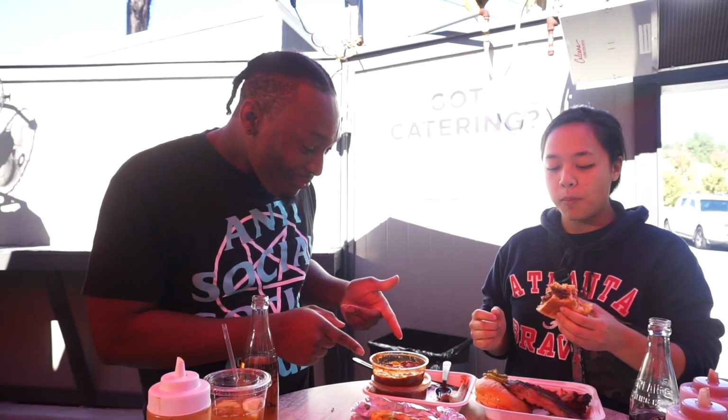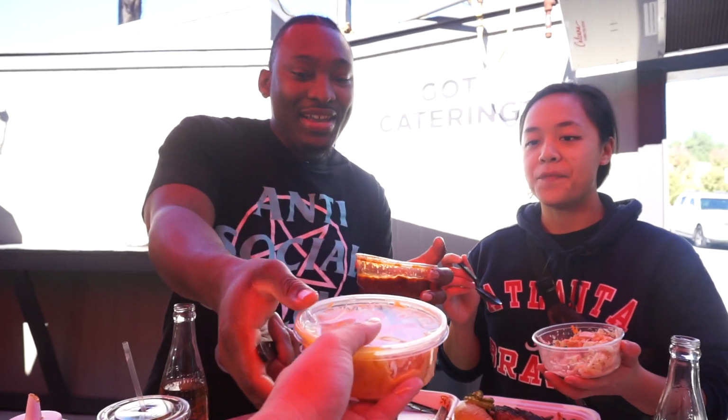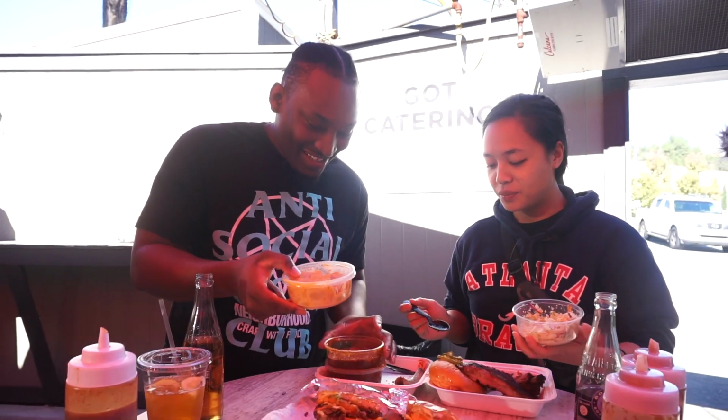Oh, those are big pieces of meat in there. What? This is your chili, by the way. Wow. Whoa. I mean, that is so good. Easily the best thing I had so far. That was good, but wow, I didn't think the chili would be the winner. Oh, and we got some mac. All right.